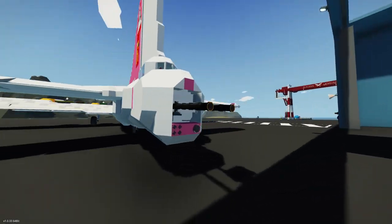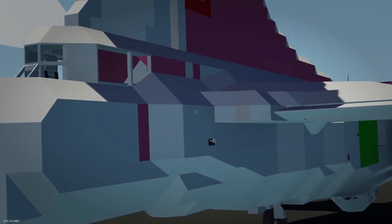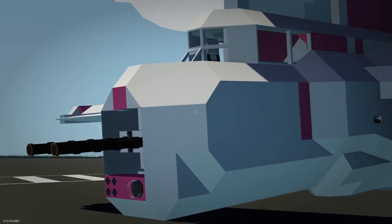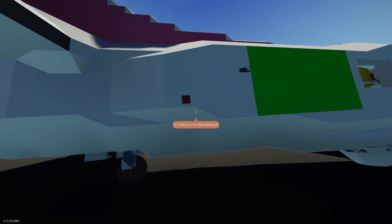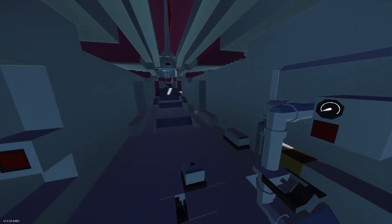What else do we have? We have the gun turret set up. This is a B-17F turret, so probably going to update this later, but for right now it's the F turret. Then we're going to go inside here and check out what we have hooked up. So we still haven't hooked up the APU properly.